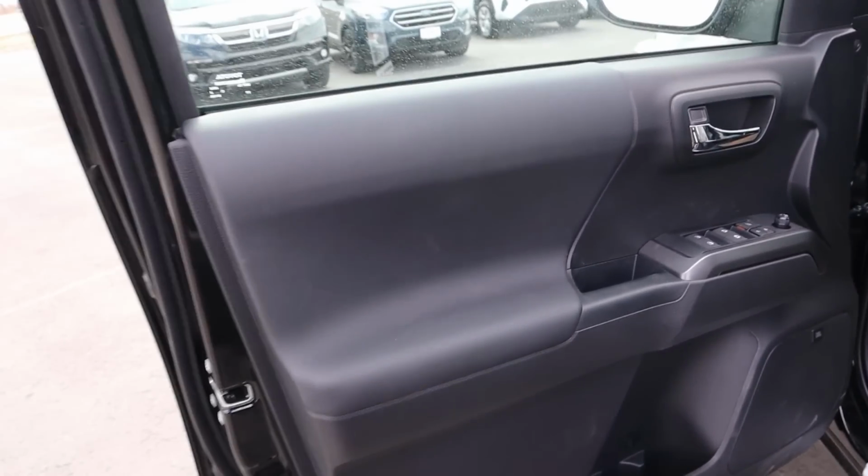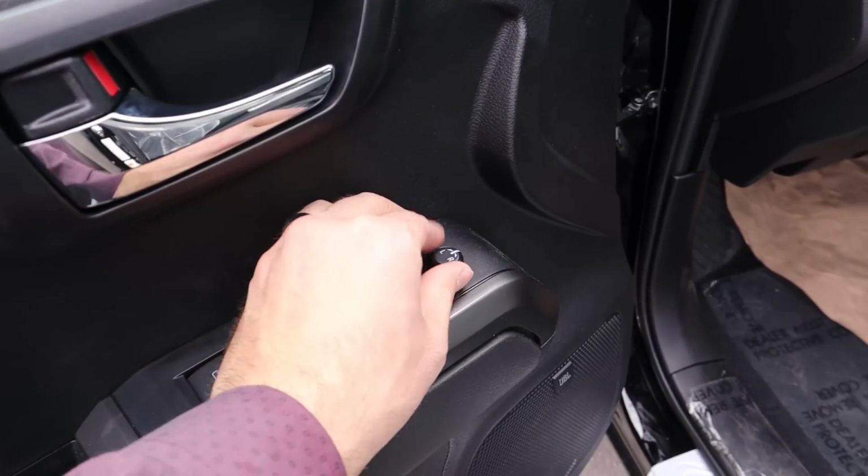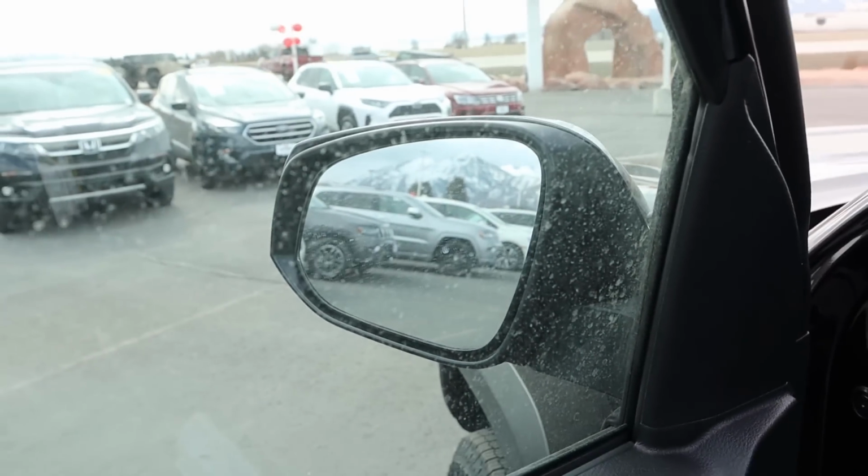Now here's the door panel at the front. You guys can see again with all of the padding, all of our window controls. Notice the front two are automatic. Got the mirror adjustments as well. Blind spot monitoring there for the mirrors.